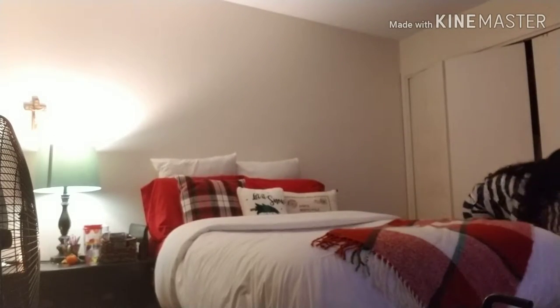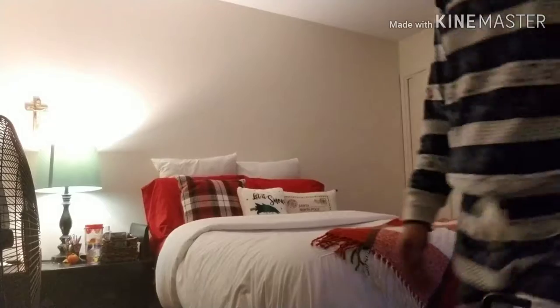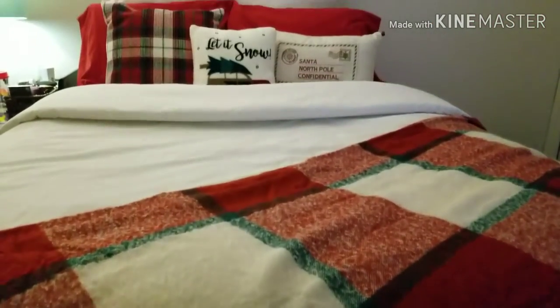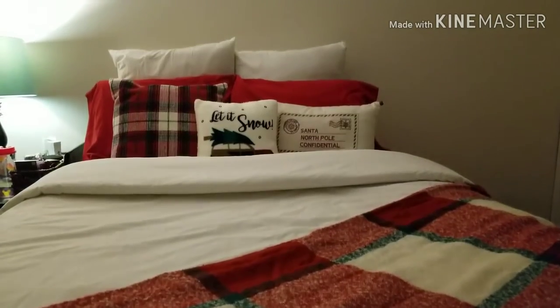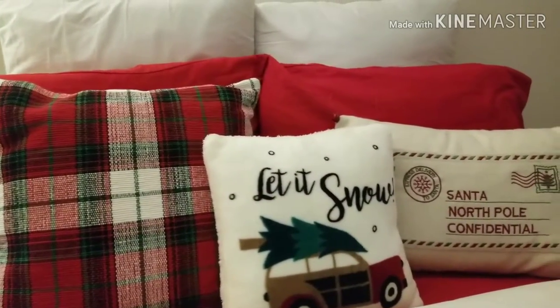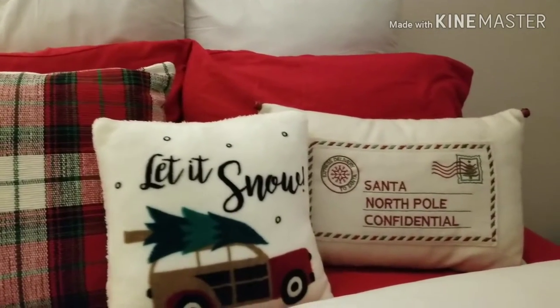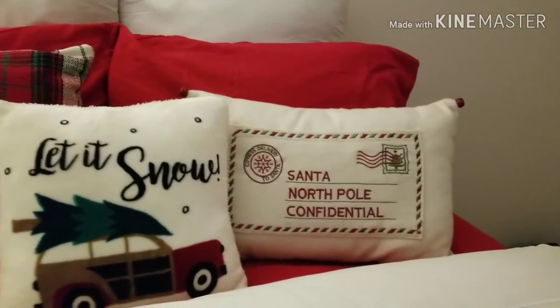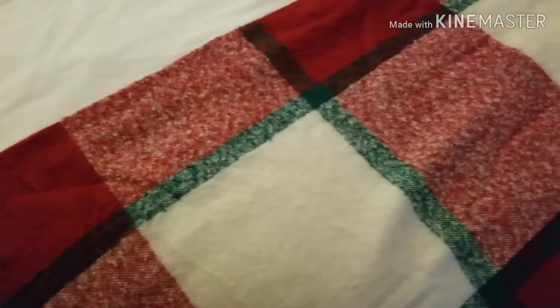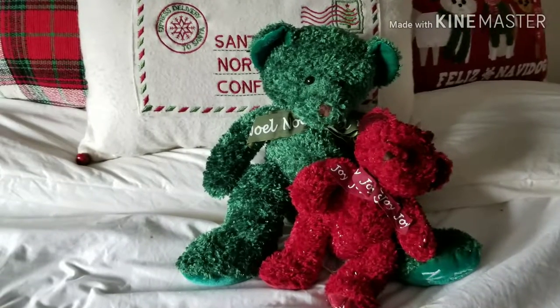So here's how my bed turned out. I think it looks really cute. I finally have a white bedspread this year. Last year it was a turquoise blue, so it didn't go so much. But I just love how the red and white go in that truck with the Christmas tree. That's my thing right now. I love it so much. It just feels like Christmas. And later on, I also found some teddy bears that I love to put on. I think they just look super cute on the bed.